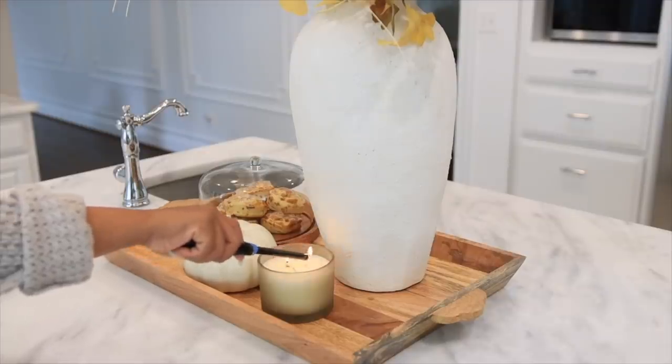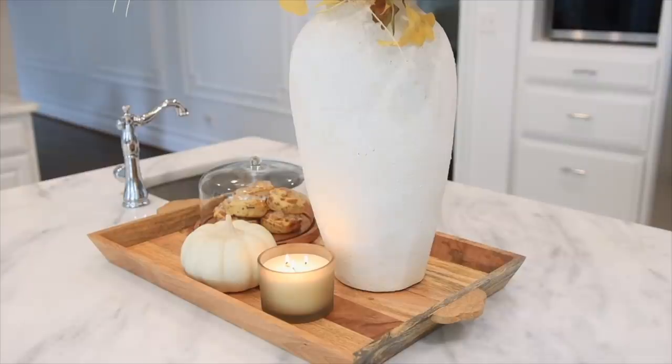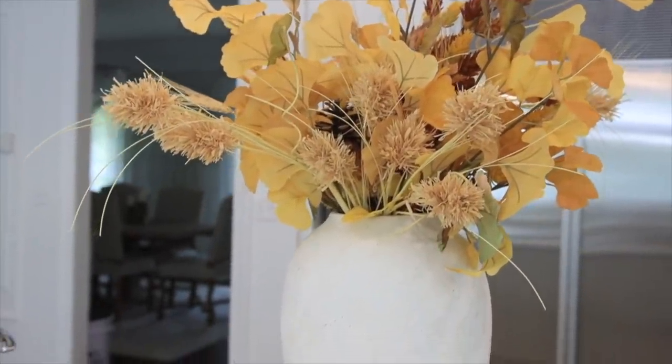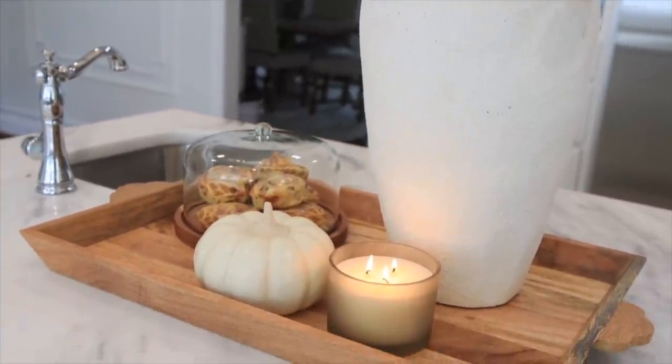And I think this little setup turned out so cute. I really love just having the cake plate there because you can just add fresh cookies or the cinnamon rolls, and it really just gives you more of that fall feel to have, you know, those nice goodies there whenever you want them. So yeah, I love the way that this little space looks.